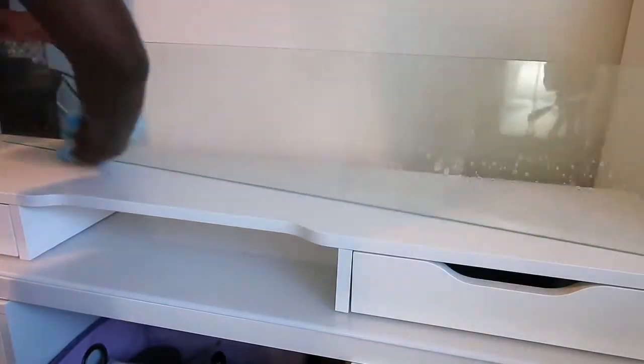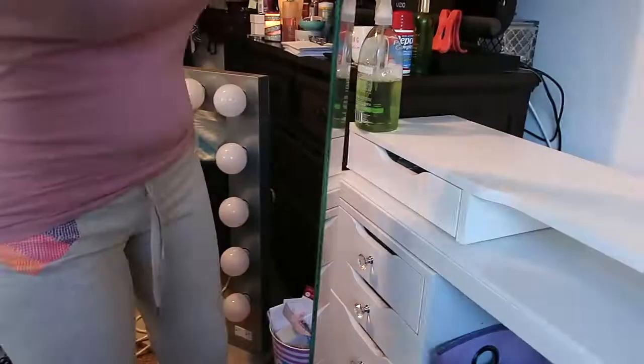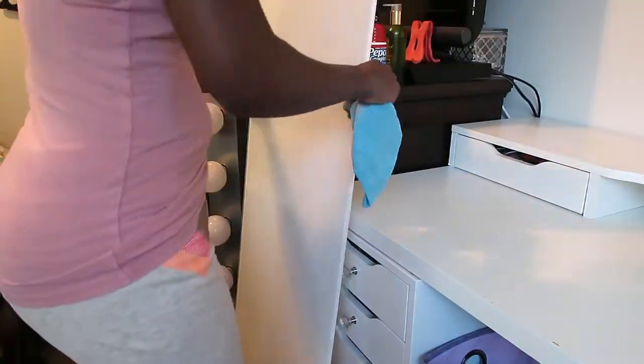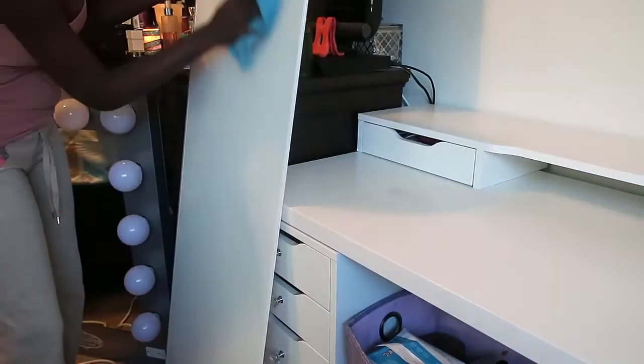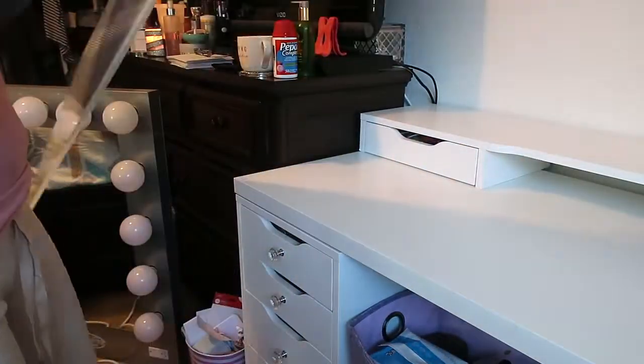Now this mirror is a second piece. What we did was go to Home Depot, had them cut out the measurements, and that was just the extra backup piece that I used. And yeah, just cleaning away. But I do this every so often because it just needs a spring clean. The vanity needs to be wiped down. There are so many handprints. I've had it for almost 2 years, and it's stayed like this. So it's really neat.